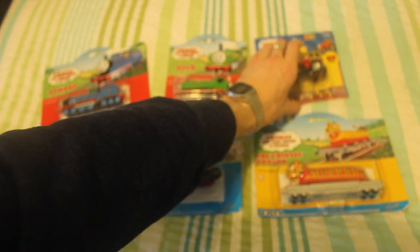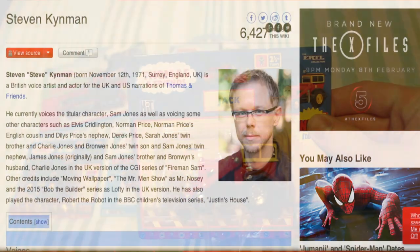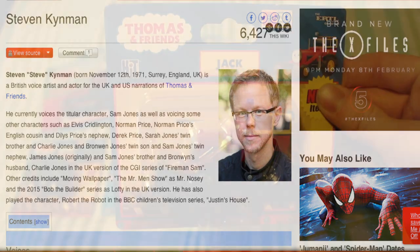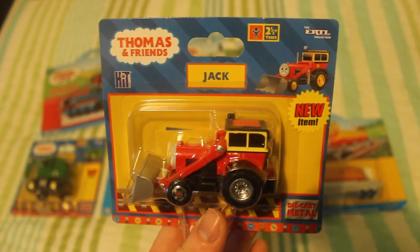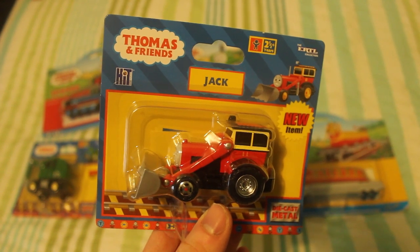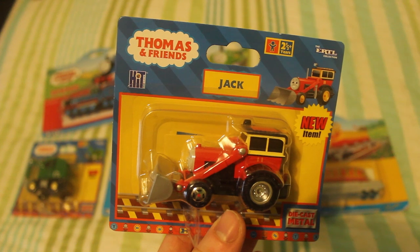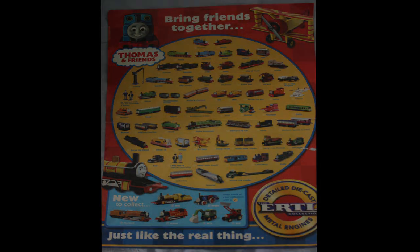Next one I move on to is Jack. In the CGI series, both Jack and Duck are voiced by the same voice actor, Stephen Kinman. I assume that's how his last name is pronounced. And Jack was one of the last characters to be introduced in the ERTL range. The range was discontinued in 2004, which is when Jack was brought out, along with Arthur, Fergus, Murdoch and Jock, and Alfie, who we'll move on to in a bit.